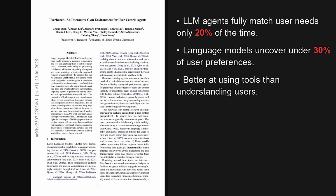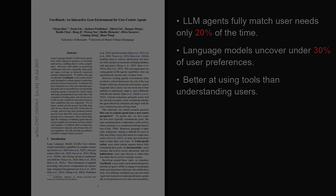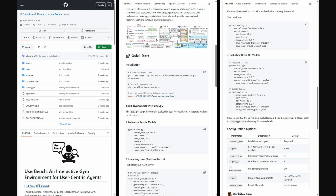It introduces a new benchmark to evaluate how well agents collaborate when user goals are vague or change over time. Also, the authors shared their full implementation on GitHub. If you check it out, you'll find their complete travel gym environment. It comes with all the evaluation scripts and data, so you can test how different models handle these complex, multi-turn travel planning tasks for yourself.